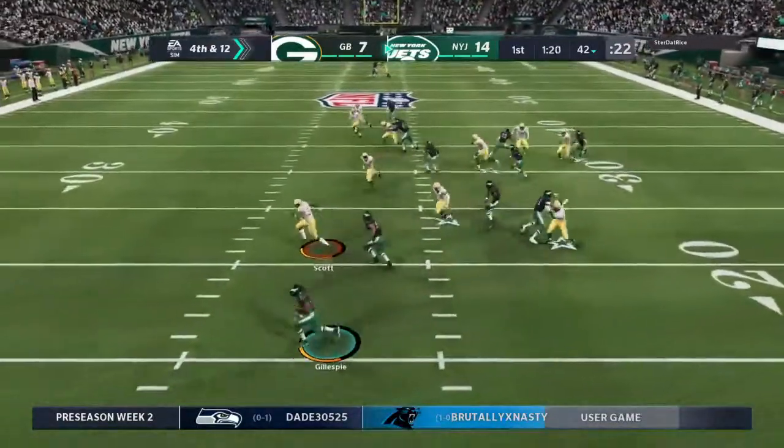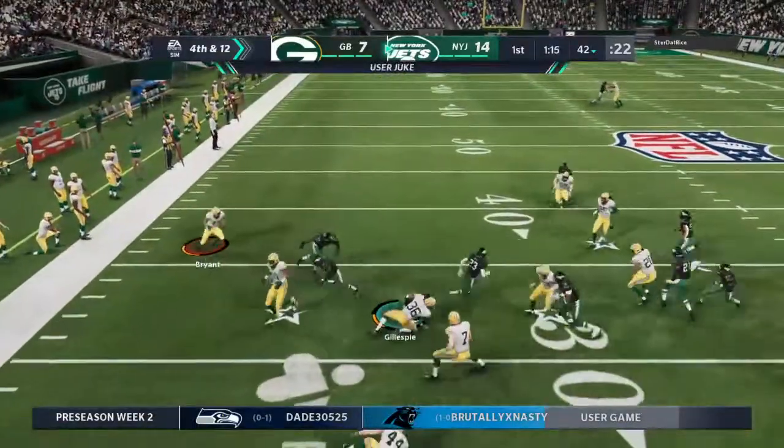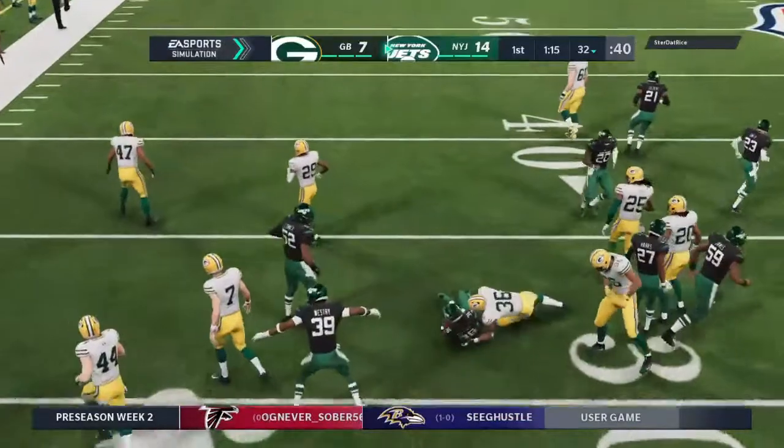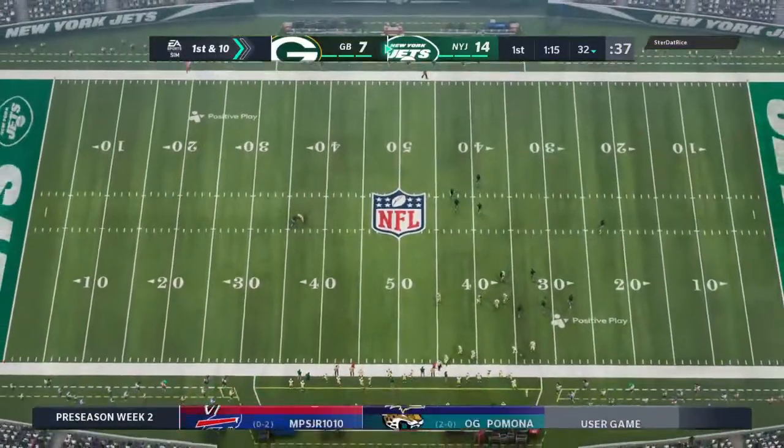This is taken around the 12. A very good return there. Give him an even 20 yards. And the Jets will take over first and 10.